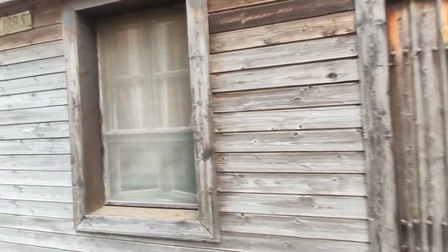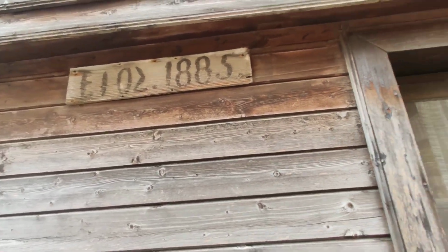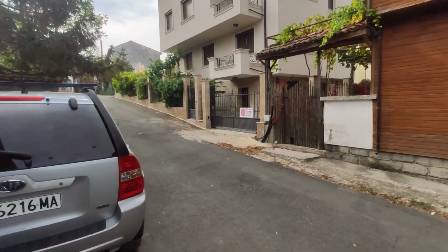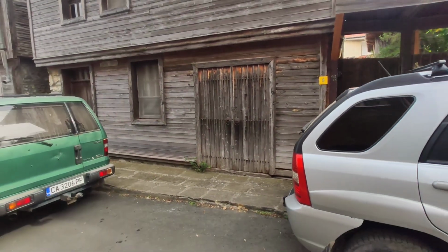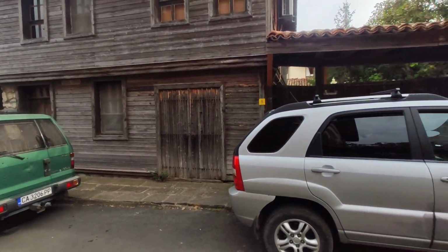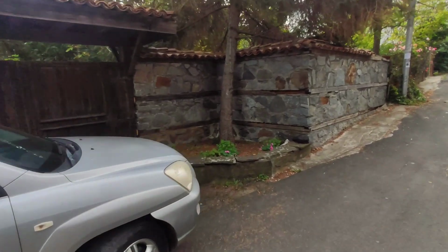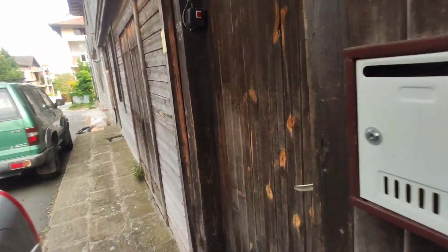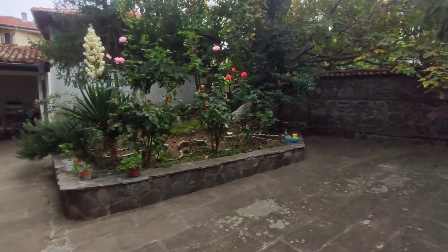It is getting a little bit tired. There's an old sign there with the date 1885. And I know that's not particularly old. I've lived in houses in the UK that are 600-700 years old, but for around here, there's just not much left that you see in Bulgaria, that kind of age and older. It's beautiful. Like I said, it does need a bit of maintenance, and we are a little bit concerned about how it's going to be over the winter, but we'll see how we get on.